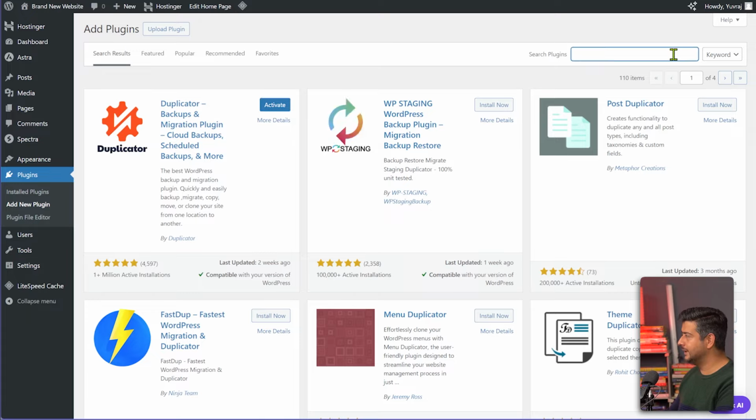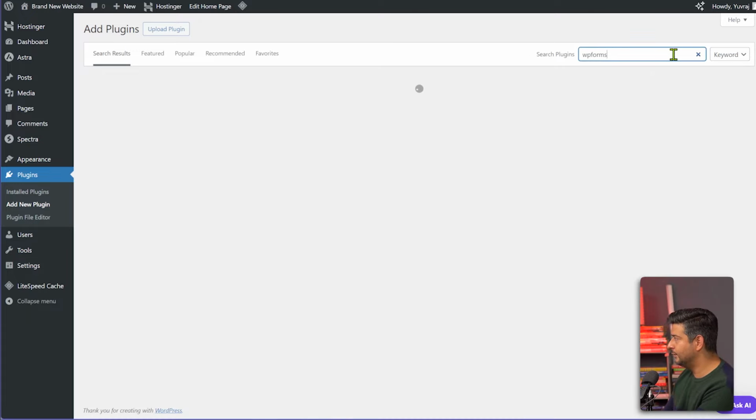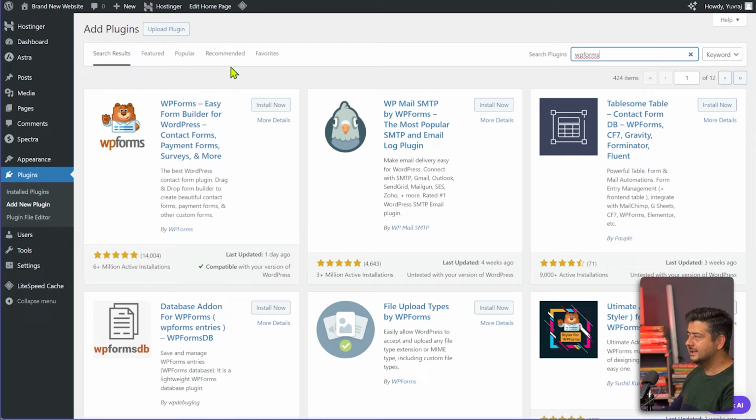Let's install a forms plugin. I'm going to do WP Forms. As I mentioned, WP Forms, very simple to understand and remember. And you can see here, I see WP Forms and WP Mail SMTP. Both are plugins we needed to install already. So I'm going to click install now and install now here as well. Let both the plugins install. And we'll be left with 2 more plugins to install. And then we'll have our website completely set up. So that's done too.